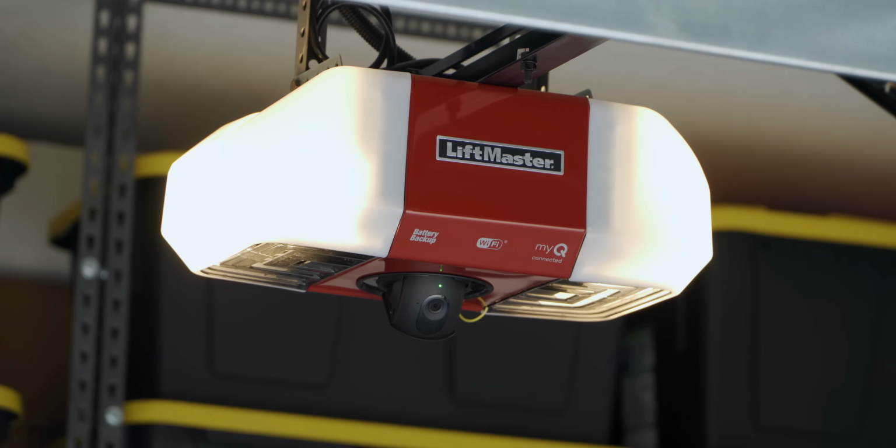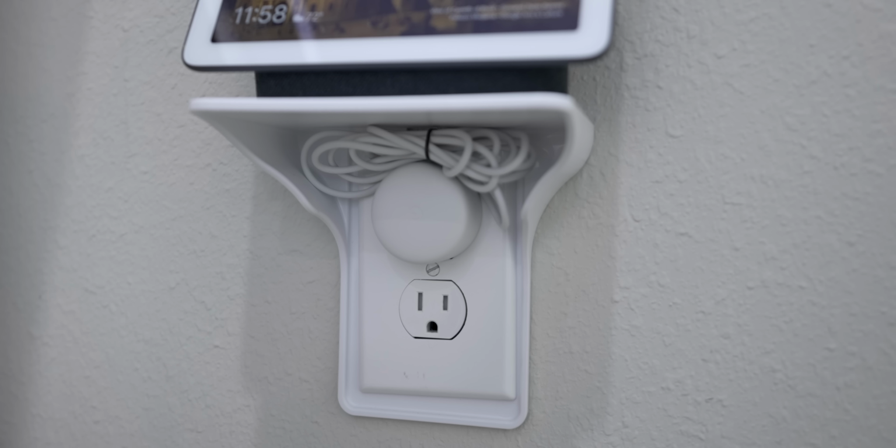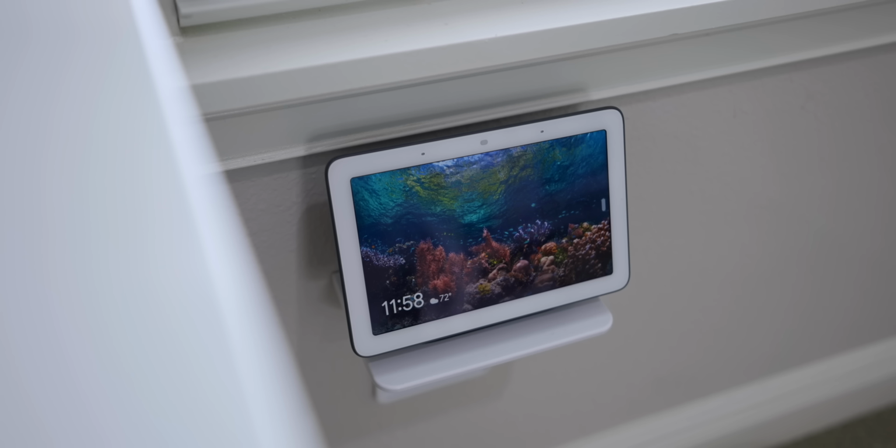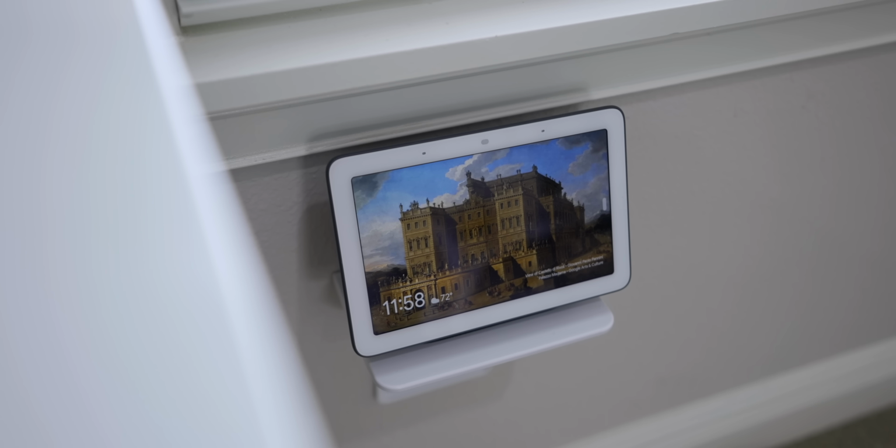Of course, me being into smart home, this place is decked out. I kept it really simple in here though. You saw what I had for the garage setup. Everything is being run on Google Assistant, and this little thing right here is really cool. All you do is screw this into the wall, and then my Nest hub just sits right on top of that. It's so clean and it's so flush.